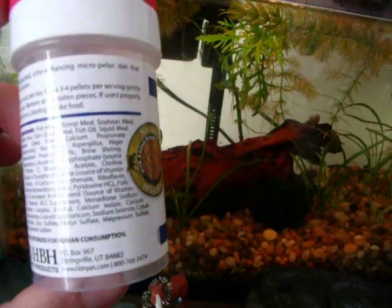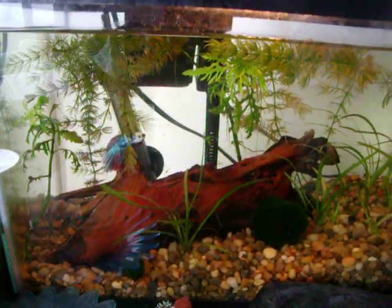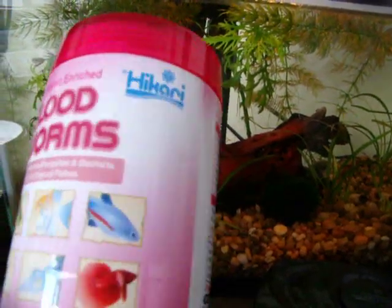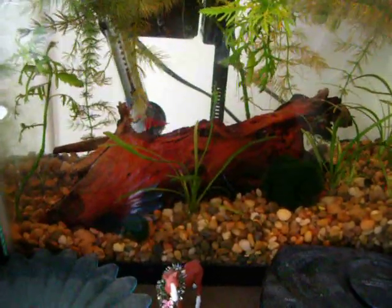Anything that has like soybean or corn as the first ingredients aren't good because bettas are carnivores and they need the protein. Also, as a treat, I like to feed bloodworms. The freeze-dried are alright. A lot of people really like the frozen, which are a lot more nutritious and you can feed those more often.